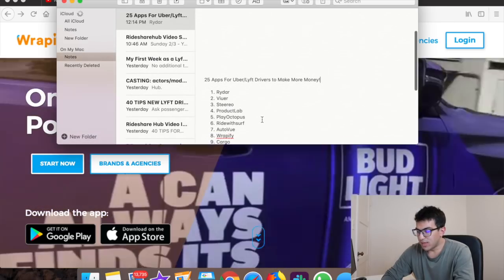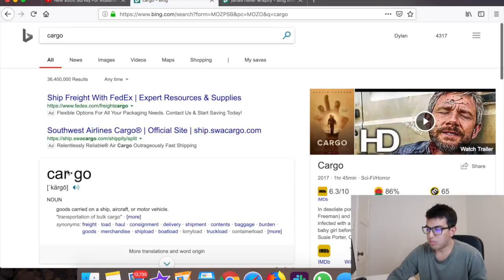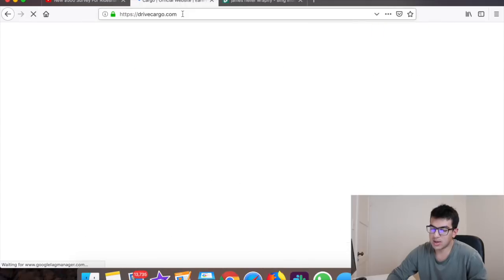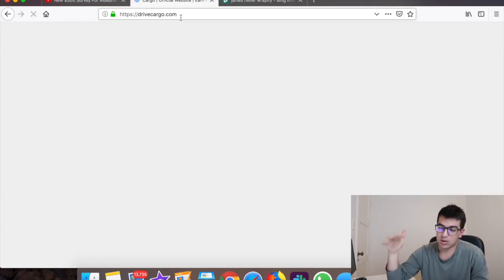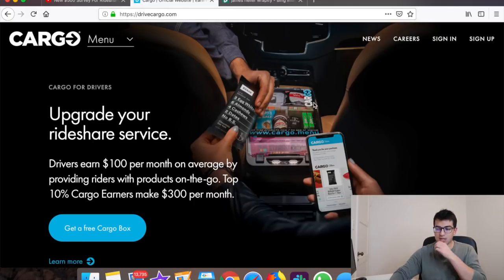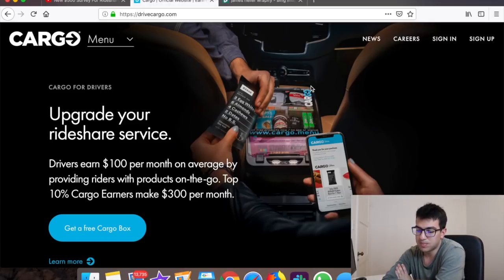All right, the next one is Cargo. You guys have probably heard of Cargo. This is like the biggest rideshare service company. They put products in your car. I know a lot of people don't like this because they don't like food in their car, but all the transactions are made at the end of each ride. So usually they just take the bar and go. They're not eating it in your car usually. But yeah, you can make $100 to $300 per month.